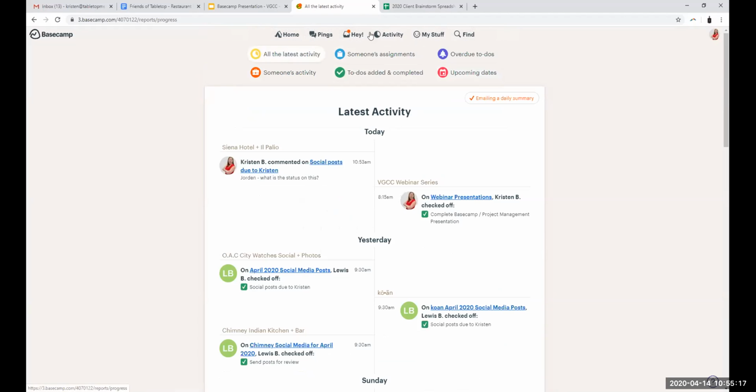I really like using this tool, and it also emails me a daily summary, which I can turn on and off, similar to what I just showed you earlier. But I like to get this emailed every day because Basecamp will boil it down and say, Quinn completed these tasks, Lewis completed these tasks, Jordan, and so on. So it helps me to stay in line as the business owner.